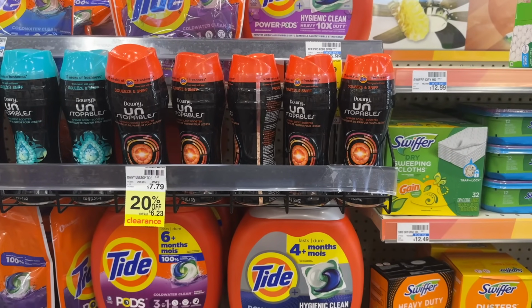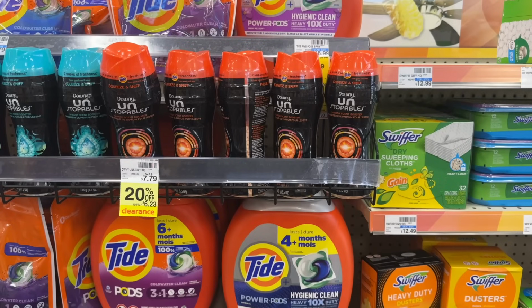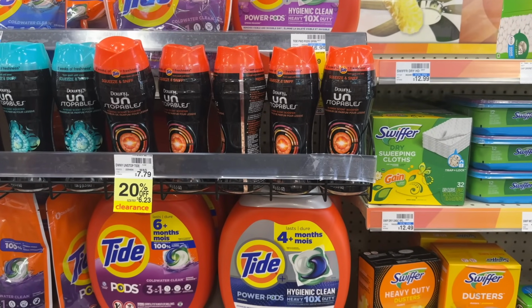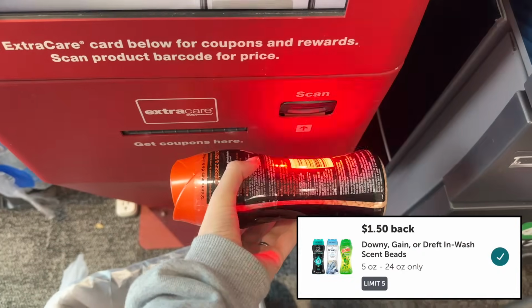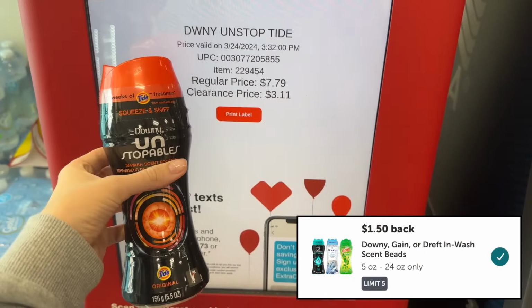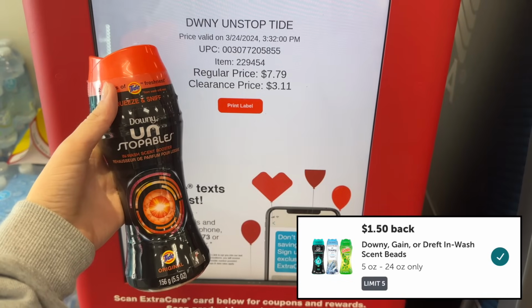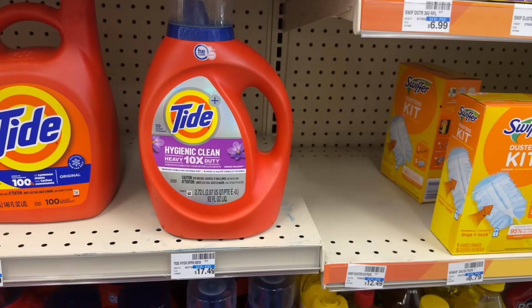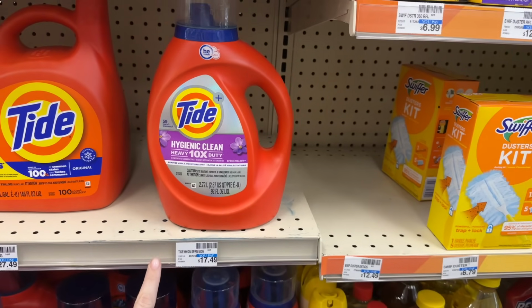It's like the 5 point something ounce. It's the Tide scent. These are marked at 20% off, but they're actually ringing up for way cheaper. They're ringing up for just $3.11 each, which is awesome. And then we have a $1.50 Ibotta rebate up to a limit of 5. So that's going to make these, if you max it out and grab 5 of them, just $1.61 each. A lot of the large 92-ounce Tide detergent is ringing up for super cheap.